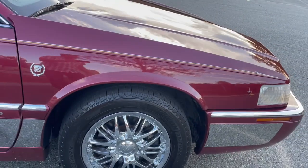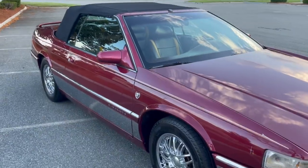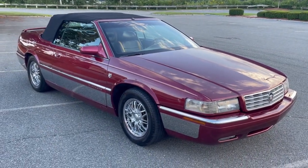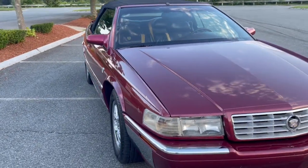Don't ask me what brand they are, I can't tell you. It does have some nice cool pinstriping as well. Just a beautiful automobile. I love these cars. Absolutely beautiful. I didn't think I'd be offering another one for sale anytime soon.